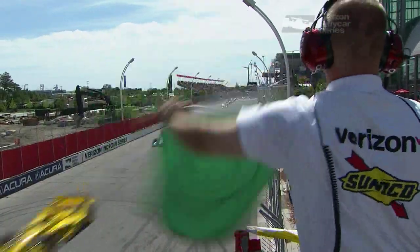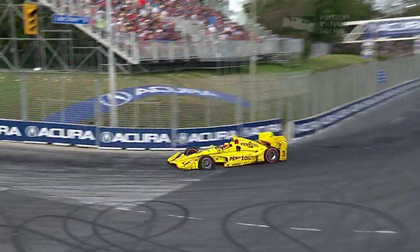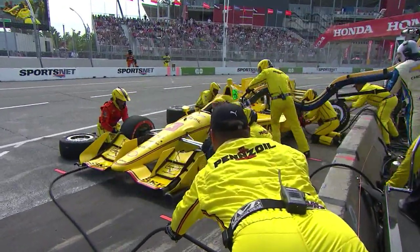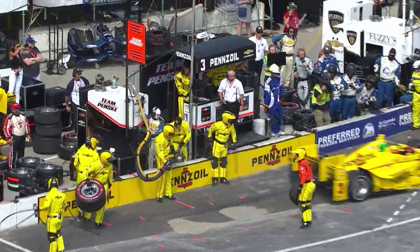Things would finally settle down for the pack after the restart, but with the first fuel window opening, second-place running Helio Castroneves would experience problems with his left front tire. Castroneves would limp back with a shredded left front to pit lane, and then things would cycle through. Helio would end up running 6th.